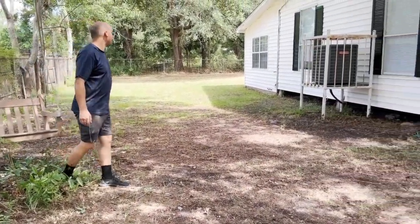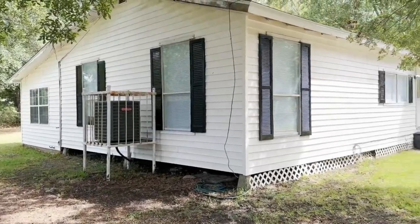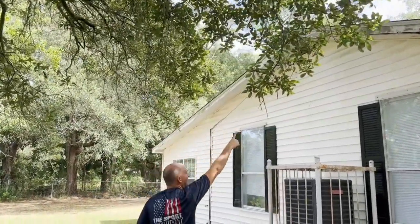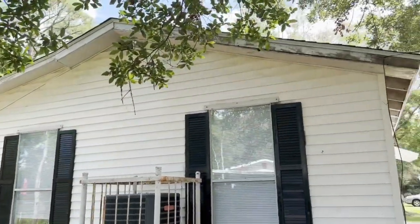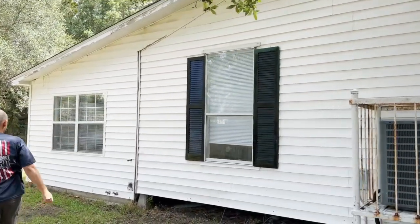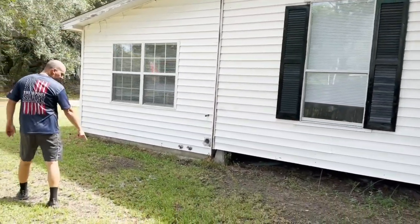It's just cute. Finished the shutters. They all match. Like I said, I've got to come and trim some limbs, especially the ones hanging over on the roof. See that soffit and fascia? That's going to change. It'll look nice. The dryer works with the wind shooting out.